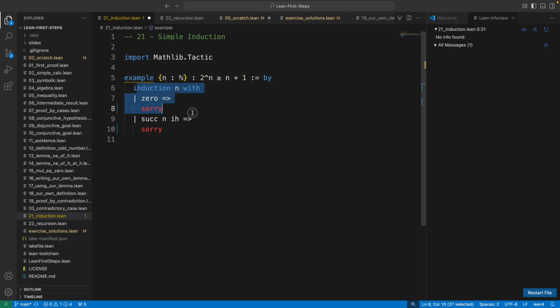And the rest of this is the structure of an induction proof, or a simple induction proof. We say induction n with, that means we're going to do induction on n. And the reason we say which variable is that some problems, some tasks, will have more than one variable, so we need to specify which one.